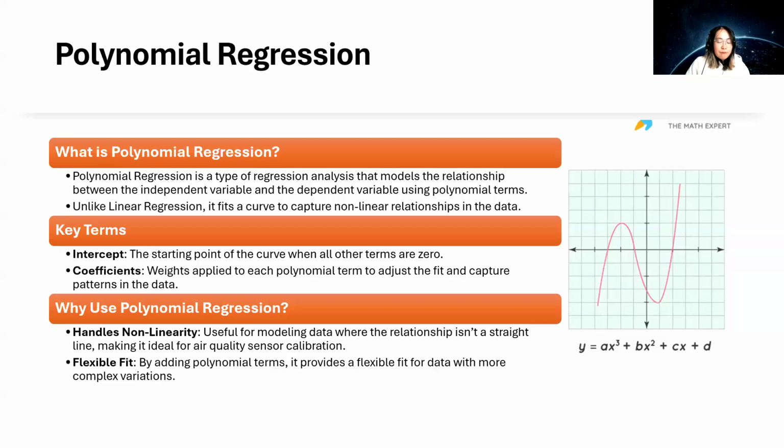Let me be specific about these models. I'll save time on linear regression because I believe everyone understands what it is, so I'm going to introduce polynomial regression first. Polynomial regression is a type of regression analysis that models the relationship between the independent and dependent variables using polynomial terms. Unlike linear regression, which fits a straight line, polynomial regression fits a curve, allowing it to capture non-linear relationships in the data. This flexibility makes it useful in situations where the data patterns are not linear.